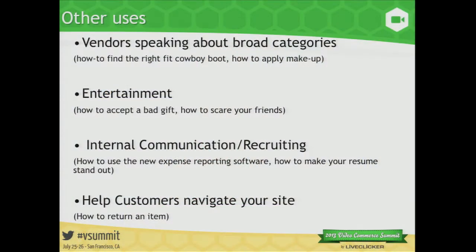So I wanted to outline some of the other uses that we've done for how-tos. So it's not just around product. Some of these are. So I mentioned vendors speaking about broad categories. What I meant by this was, I remember a few years ago we had a rep come in from Justin Cowboy Boots, and there are certain things that you look for as you're being fitted for a cowboy boot or as you're looking for a cowboy boot.